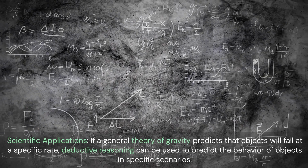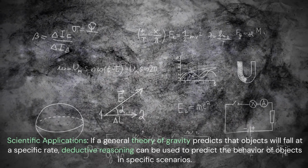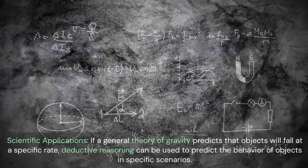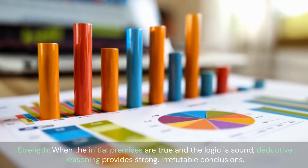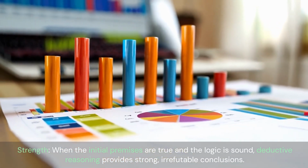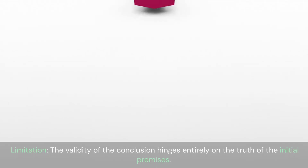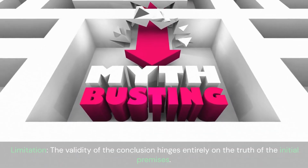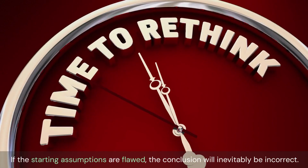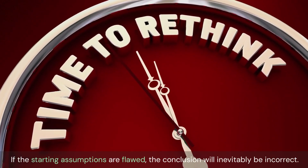Scientific applications: if a general theory of gravity predicts that objects will fall at a specific rate, deductive reasoning can be used to predict the behavior of objects in specific scenarios. Strength: when the initial premises are true and the logic is sound, deductive reasoning provides strong, irrefutable conclusions. Limitation: the validity of the conclusion hinges entirely on the truth of the initial premises. If the starting assumptions are flawed, the conclusion will inevitably be incorrect.